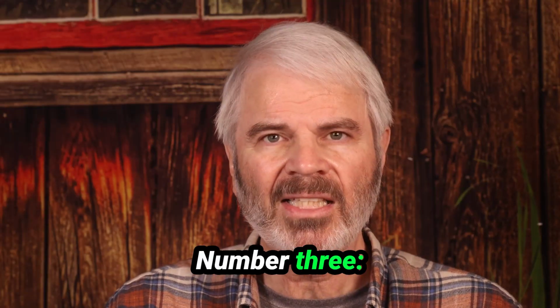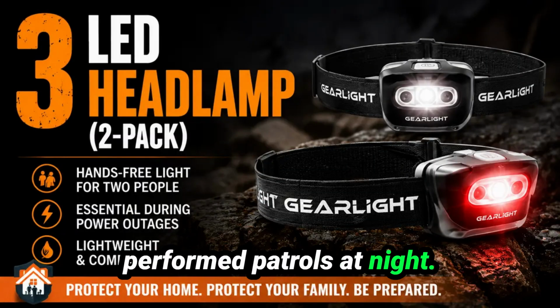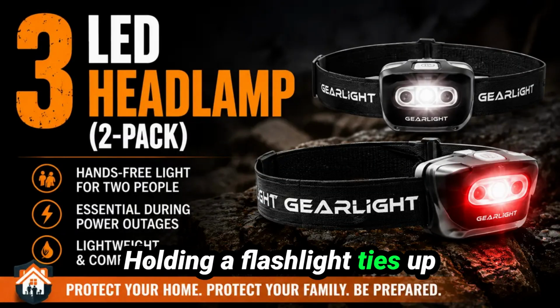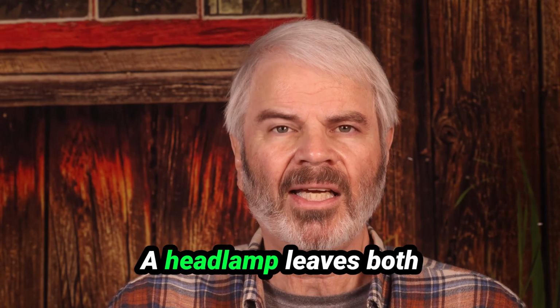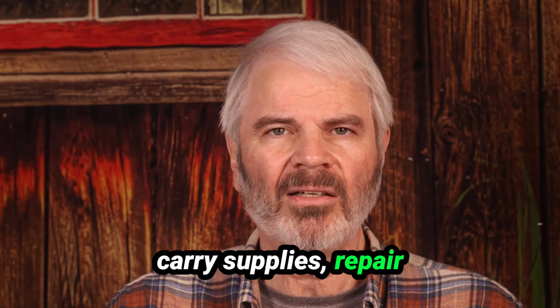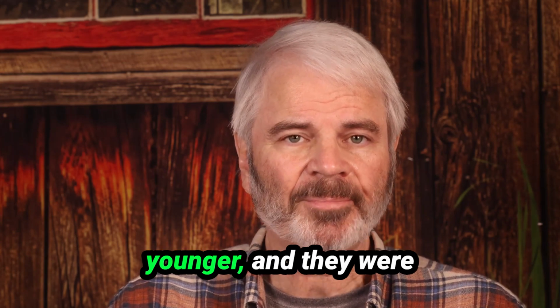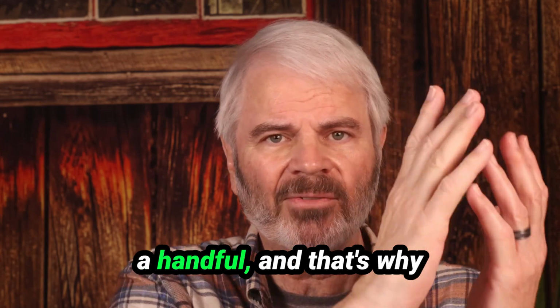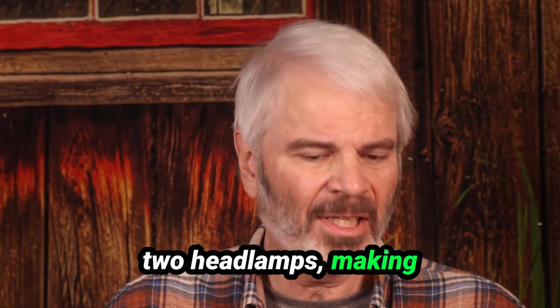Number 3, LED headlamps. During my time in the Army, we often performed patrols at night. Holding a flashlight ties up one hand, and that's why we never use flashlights. A headlamp leaves both hands free, so you can carry supplies, repair equipment, help a child. I had kids when I was younger, and they were a handful, and that's why you need both hands. The package includes 2 headlamps, making it perfect for couples.